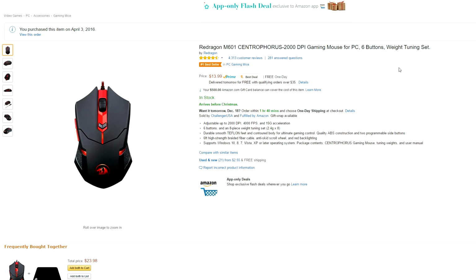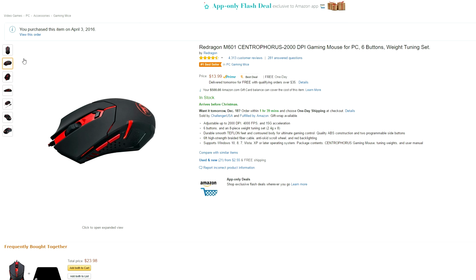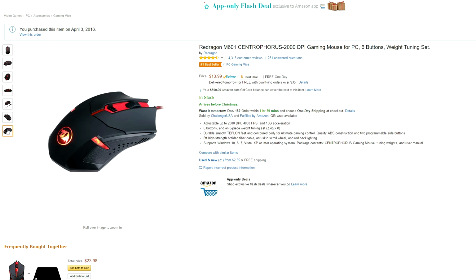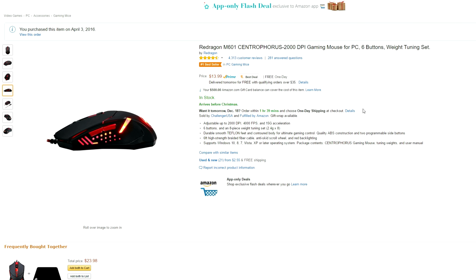Next up is quite possibly the most popular and well-known gaming mouse, which also happens to be the #1 bestseller on Amazon. The Red Dragon M601 is still one of the best budget mice for under $15, as it offers some extra features like an 8-piece weight tuning set and a braided cable. The downside is that it's only for left-handed users, it works only on PC, and you only get red LEDs, which might be a deal breaker for most.